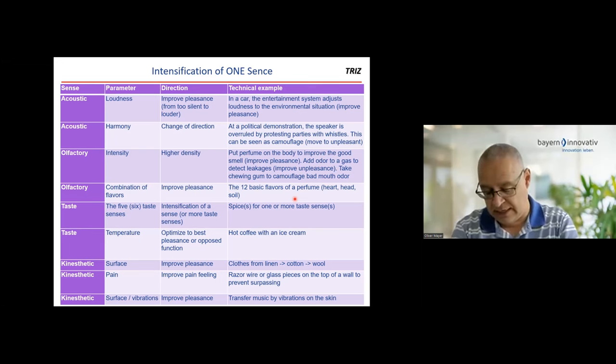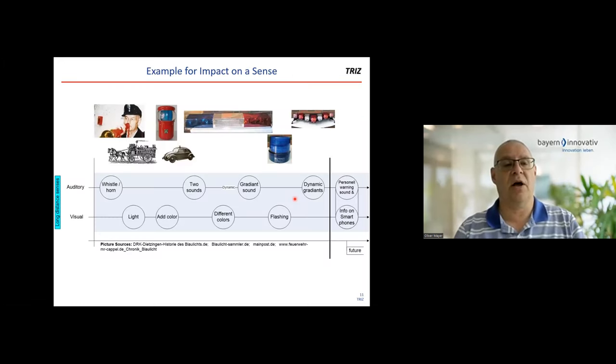By the way, also think that people who are deaf often feel, or they like loud bass music because they feel the vibrations, and by this they can follow the music. So what I have displayed here is an example for an impact of a sense. If you're looking at the history of horns, for emergency or police or fire brigade, you have two things. It's even a combination. First, you had a whistle or a horn that was blown. Then it was combined. Then whistle and horn were put to two sounds. In Germany, we still have two sounds.